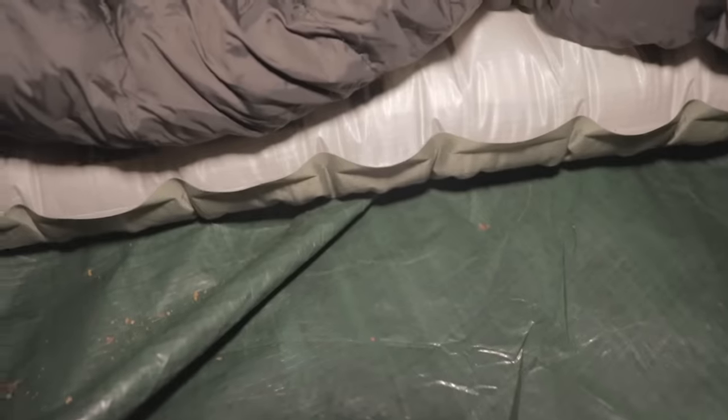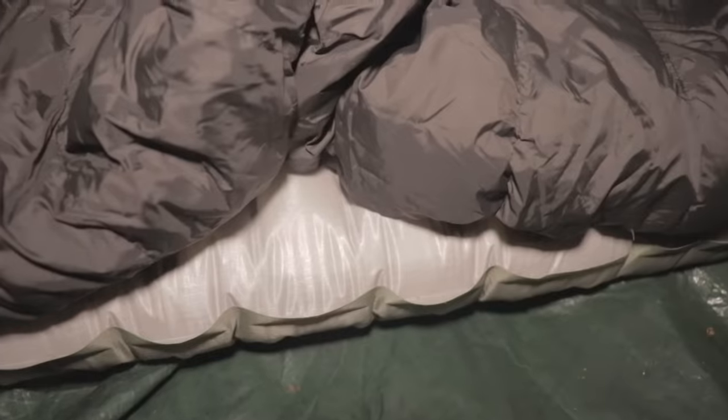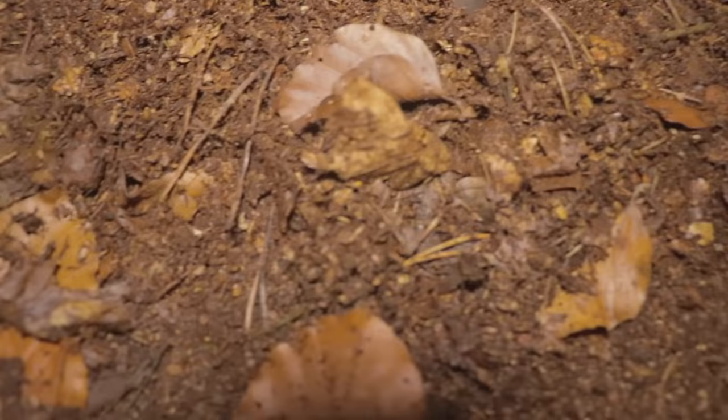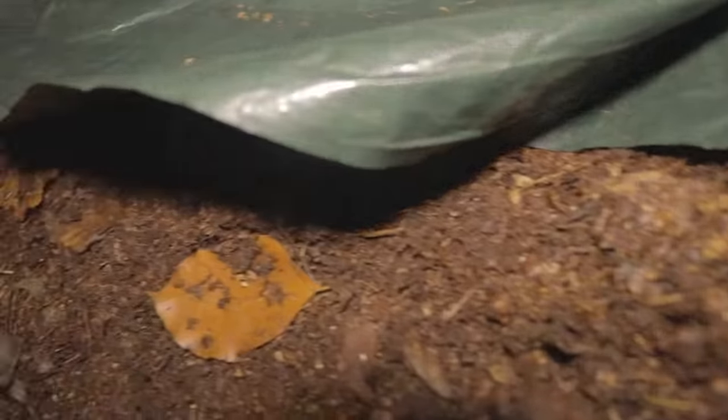This is set up here. Tripod. Backpack, sleeping bag, and I'm on the sleeping pad as well, the X-Therm. So on top of a tarp, because this is still really damp down here, still very damp, but should be a comfortable sleep.